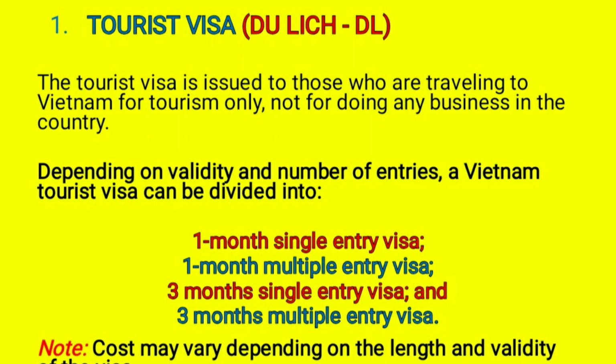A tourist visa is issued to those who are traveling to Vietnam for tourism only and not for doing any business in the country. Depending on the availability and number of entries, a Vietnam tourist visa can be divided into: first, 1 month single entry visa; second, 1 month multiple entry visa; pangatlo, 3 months single entry visa; and lastly, 3 months multiple entry visa. And the cost will vary depending on the length and validity of the visa.